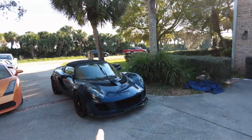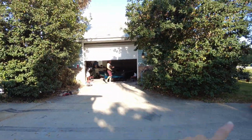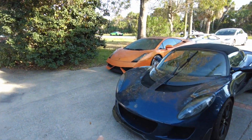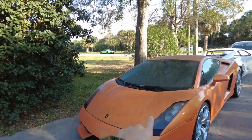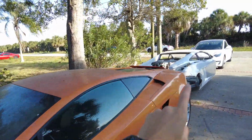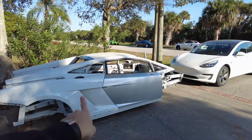Speaking of Schmodified, here's what he's got going on while he works on that. He bought this Lotus Elise just to drive it around. He's going to be doing a twin turbo kit and an SVJ style body kit to this Lamborghini Gallardo, and then he will be doing a K-Series swap and a custom full build on this Gallardo.